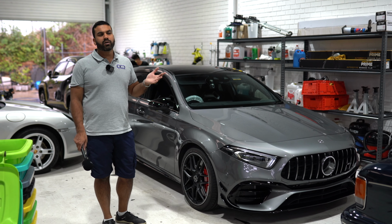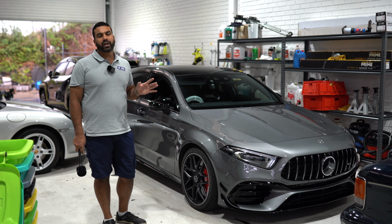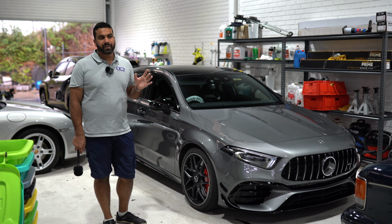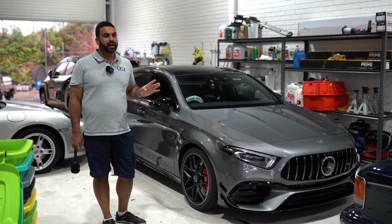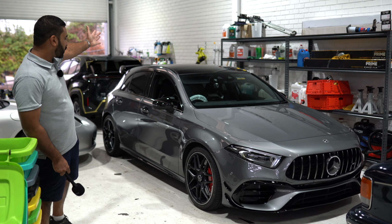So, whilst you're watching, everyone, with PPF and ceramic coatings in general, how long it lasts and how good it looks is up to you and how you maintain it. Now, if you're a bit lazy with your maintenance, bring it to us and we'll do it for you. But the better you look after it, the better it will look. Now, this car still looks fantastic.